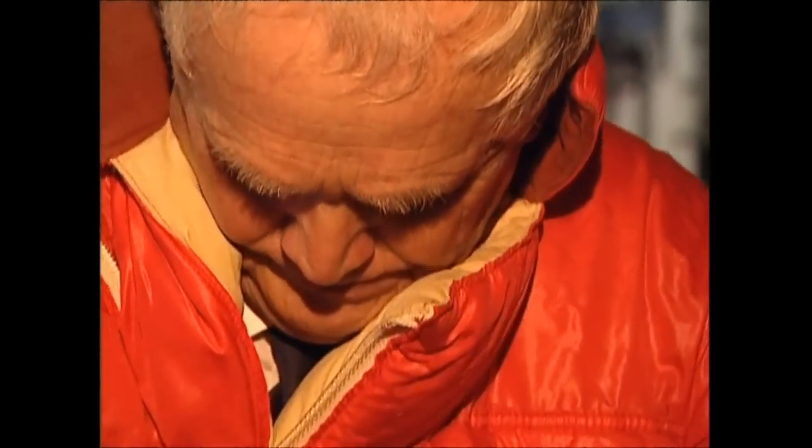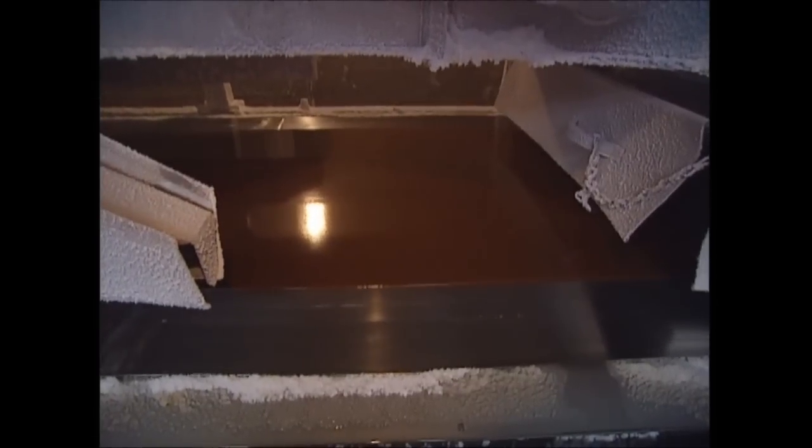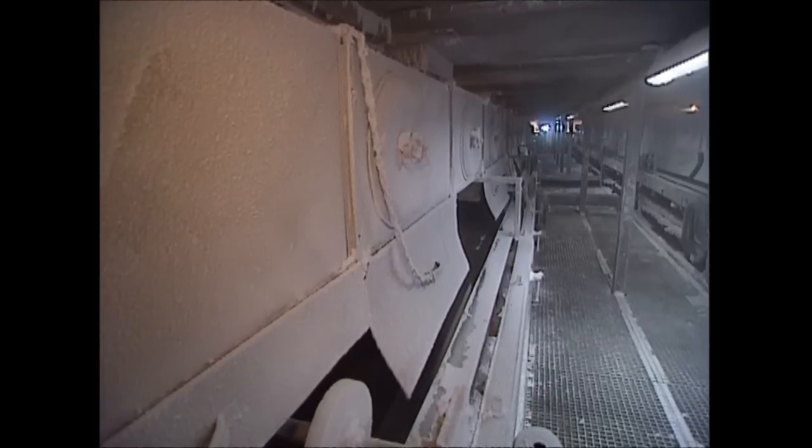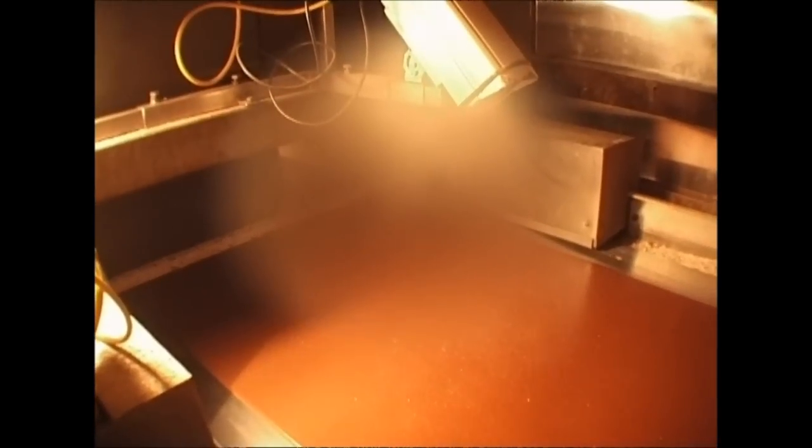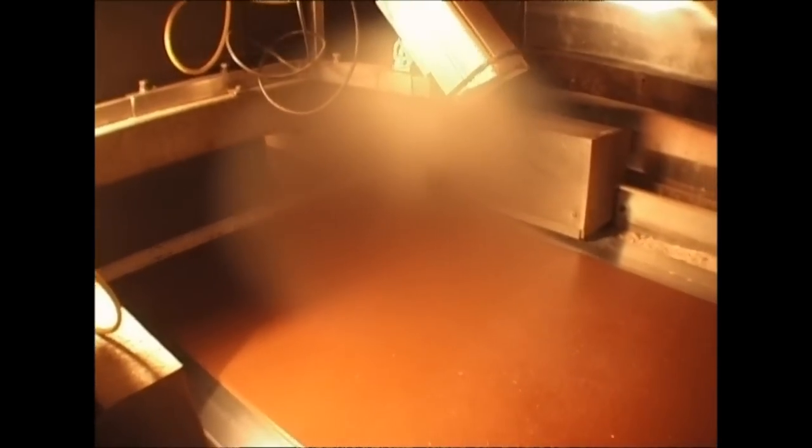The workers have to wrap up in thermal clothes to protect themselves from the Arctic temperatures, minus 50 degrees Celsius. To lock in the coffee's aromas, the extract must be frozen solid, at least as cold as minus 40 degrees. At the end of a 30-metre-long conveyor, it's broken up into granules.